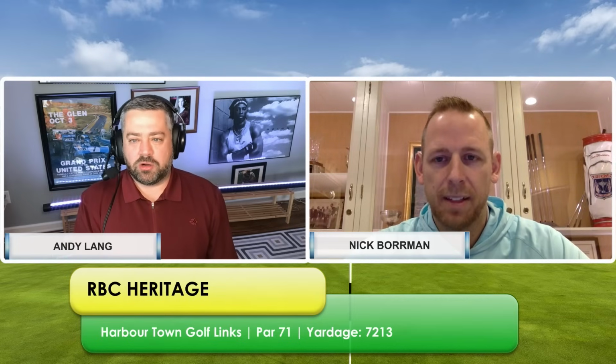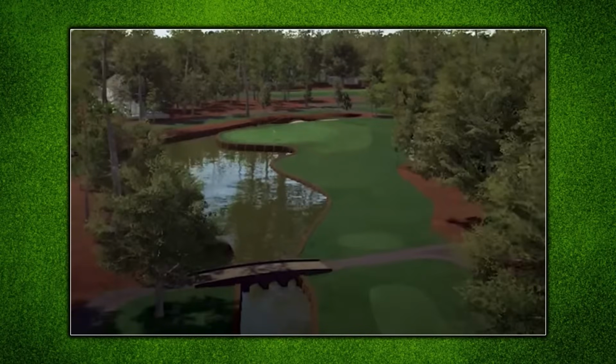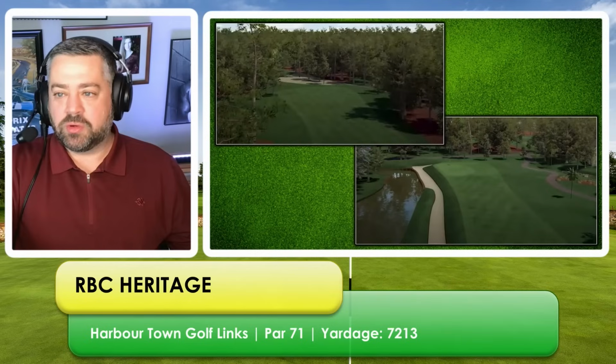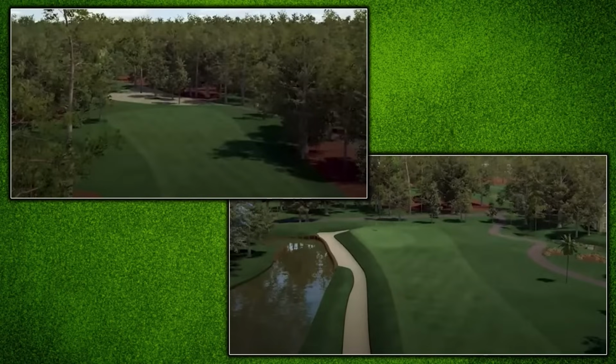Harbour Town Golf Links, par 71, about 7,200 yards, maybe just a little bit more. I really like this course. It's just a fun, short course. It requires incredible tee to green play to have success. These are going to be some of the smallest greens that you're going to see on tour. Scrambling is going to be a big requirement. We saw that last week with Scheffler. His scrambling was one of the key ingredients to him winning.